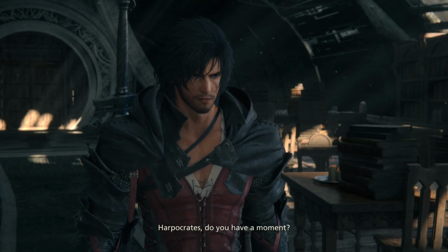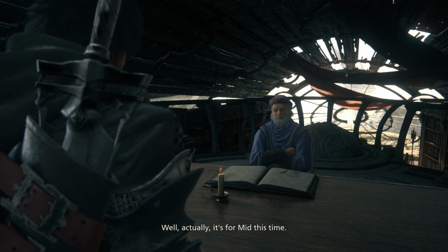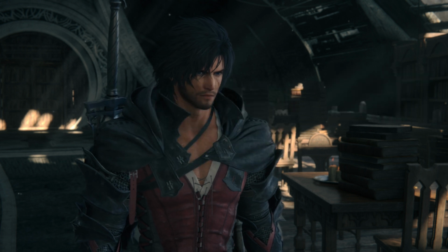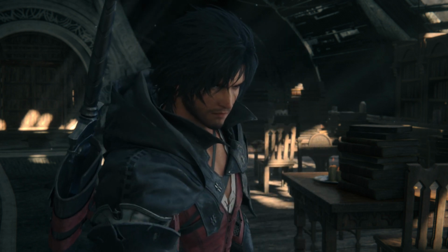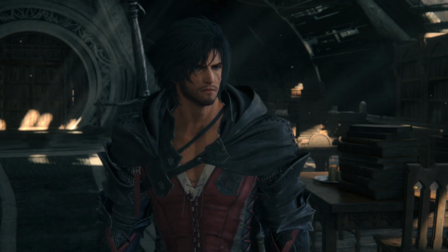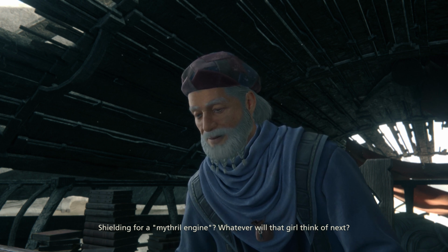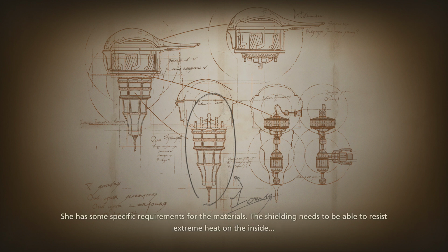Hippocrates, do you have the moment? For you, Clive, always. Well, actually, it's for Mid this time. Could you take a look at this? Shielding for a mithril engine. Whatever will that girl think of next? What are these notes around the edges? She has some specific requirements for the materials.